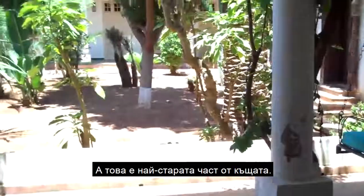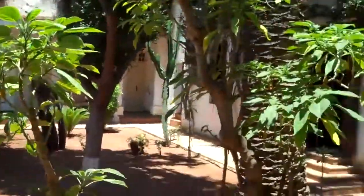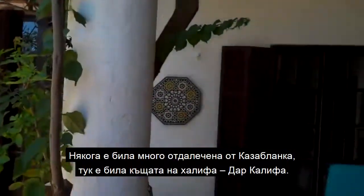And this is the oldest part of the house. It's a riad, which means garden. And it used to be miles and miles from Casablanca. And this was the original Dar Khalifa, the Caliph's house. Don't know if you can see, there are these huge doors. And they're very beautiful.